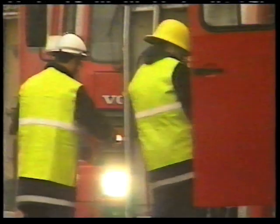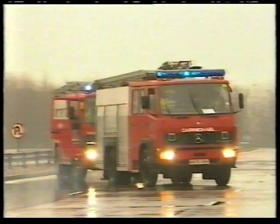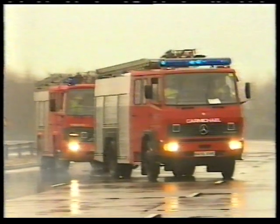Before leaving the scene, the firemen will tidy up broken glass and put sand on any oil spills to stop another accident happening, while other services will remove the smashed cars.